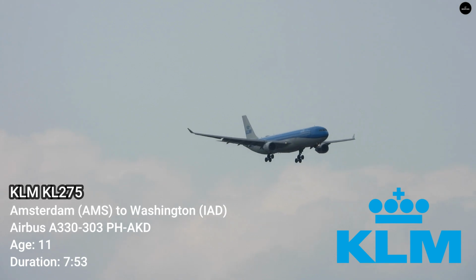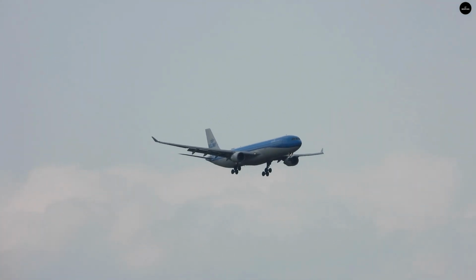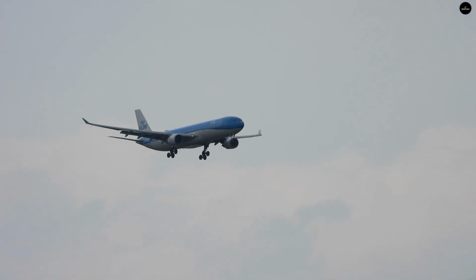KLM Flight 275 inbound from Amsterdam. It's a new livery A330.